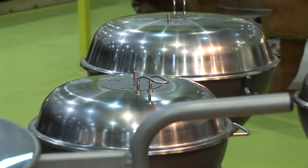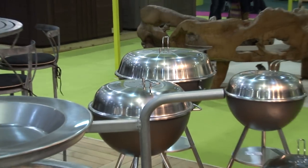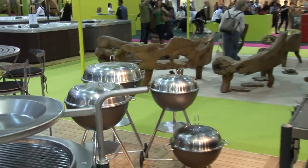So what you can see is a full stainless steel barbecue here. You can leave it in your garden all year round. It's never going to rust. And what we do differently is that all the inner workings are also stainless steel. So it's really restaurant style quality cooking, and very affordable too.